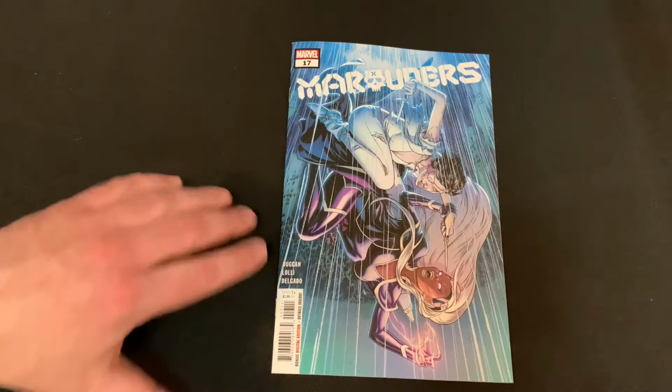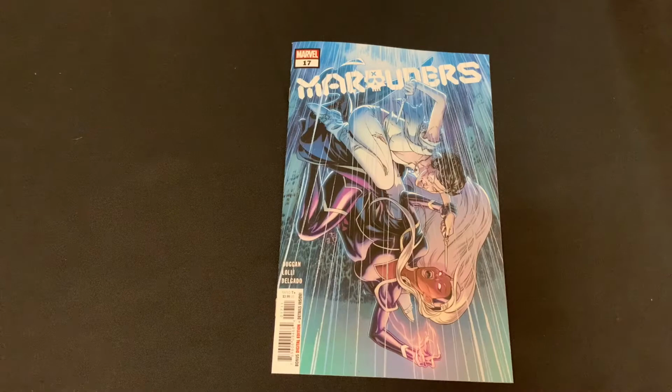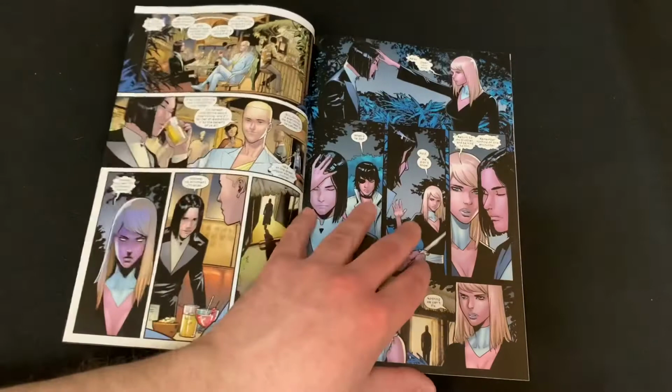X-Men book Marauders number 17. Gotta say, this is easily my favorite X-Men title going right now. I love Kate Pryde in charge of this team. Love the art, love the storyline. Just only good things to share about this. So happy to continue this one after Ten of Swords.